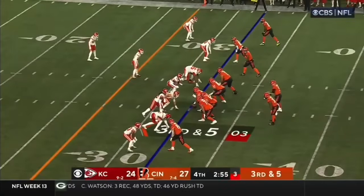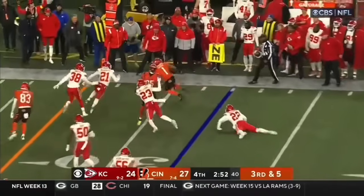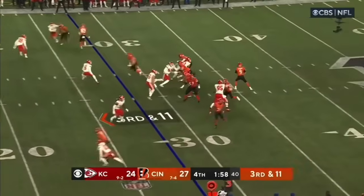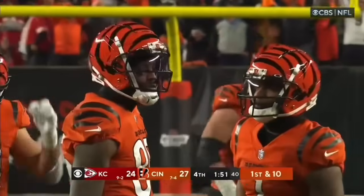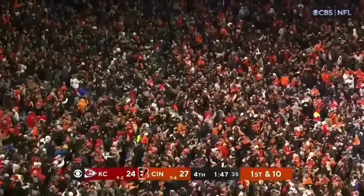No, do they do it here, Jim? I think they might pop out. Quick pass instead to Chase. Defenders are there. He gets past him. Oh, it's going to be a close spot. 11-2, Tony. From the 28. Pressure. Pass. Oh, that's going to do it. Higgins somehow able to get that reception with Joshua Williams all over him.